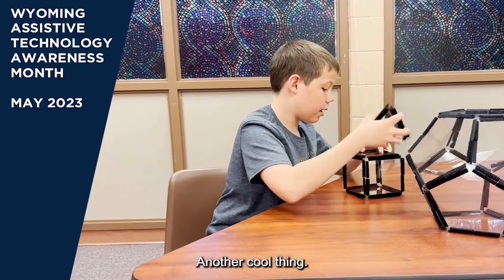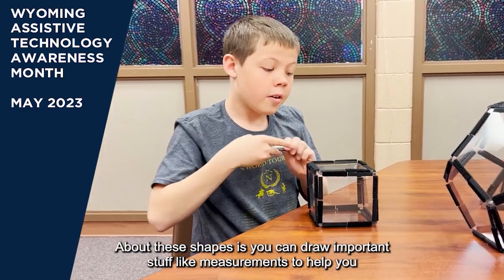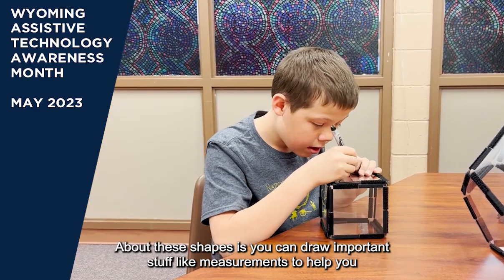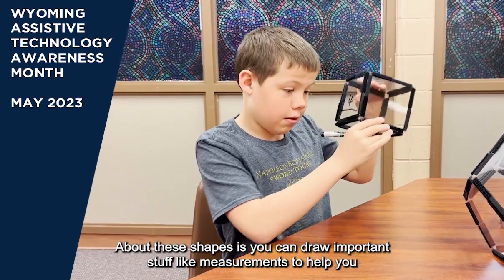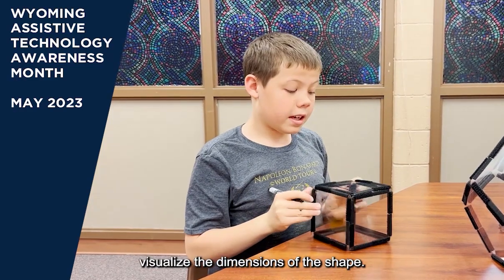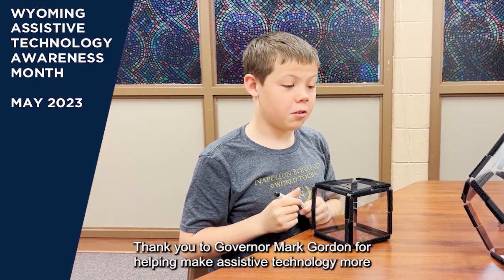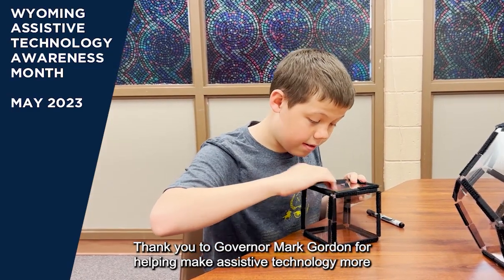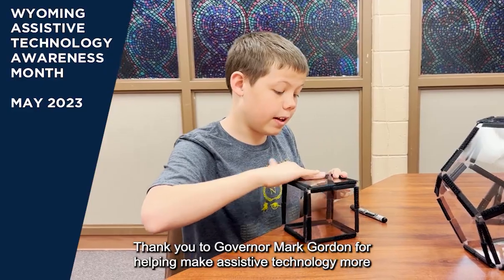Another cool thing about these shapes is you can draw important stuff like measurements to help you visualize the dimensions of the shape. Thank you to Governor Mark Gordon for helping make assistive technology more accessible and available.